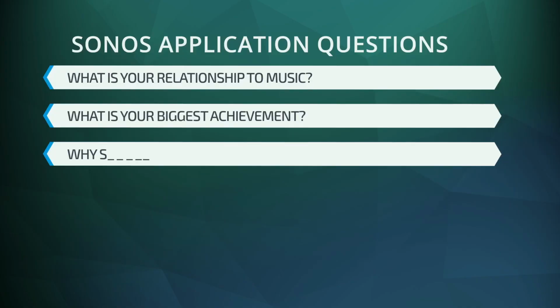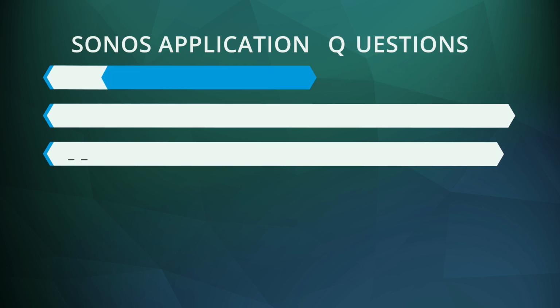And the final question is, why Sonos? It's as simple as that. 2 words. Why Sonos? Why are we one of the companies that you've selected to engage with? We've had some students go through those questions with really incredibly detailed answers that are fascinating to read. I've printed out a few 3 to 5 pagers for just those 3 questions. There are others who don't take it necessarily as seriously, and so there's sort of a lighter answer there.